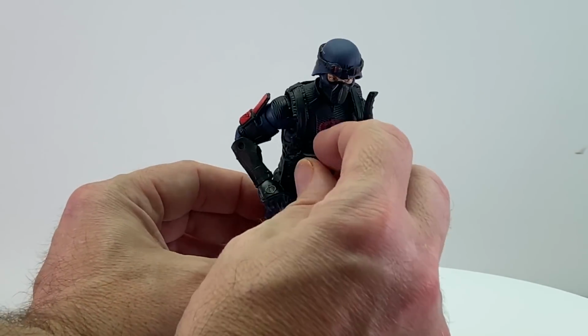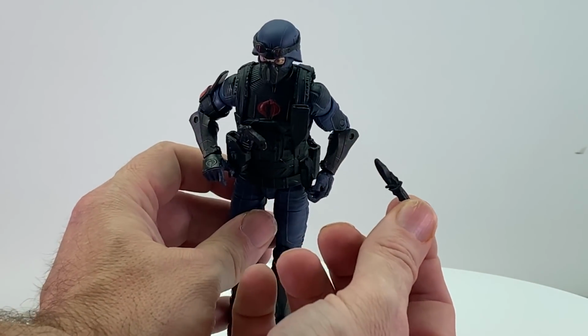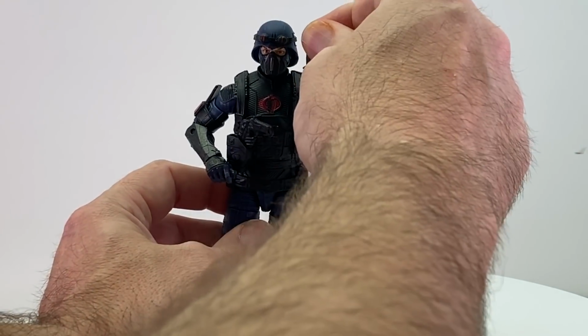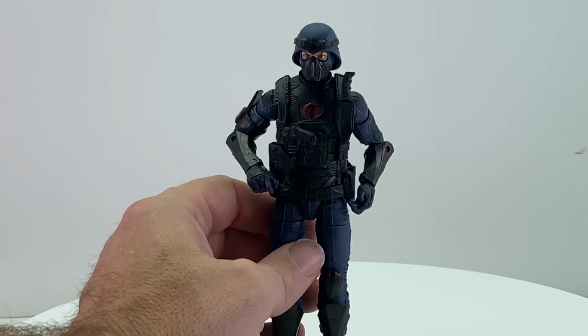You get another pistol up here with another holster that's removable. You get the knife with the removable knife and sheath, just done with a black blade, so no paint detail. Like I said, weapons are probably the weakest thing about the line. It would have been cool if we'd gotten more traditional G.I. Joe weapons, but I'm not going to complain too much.